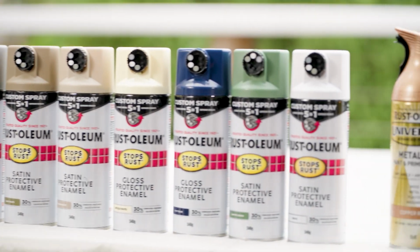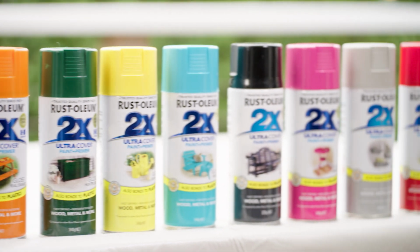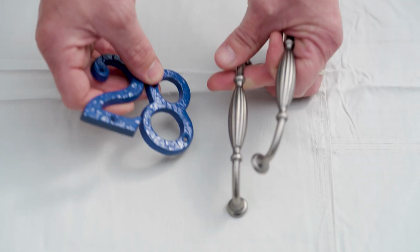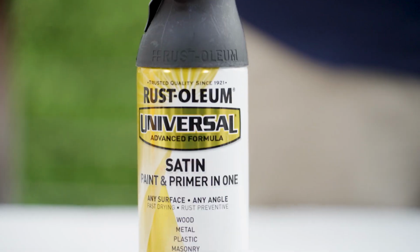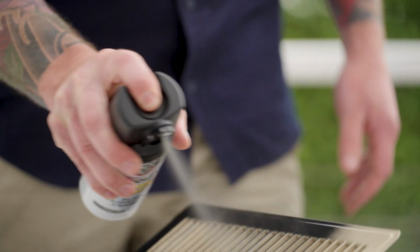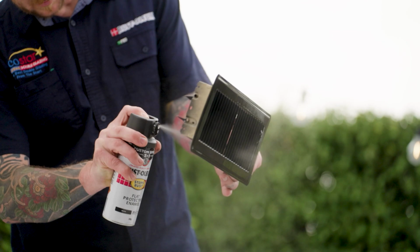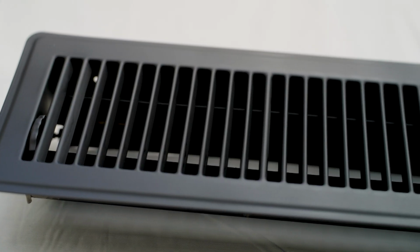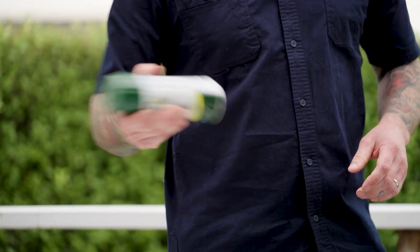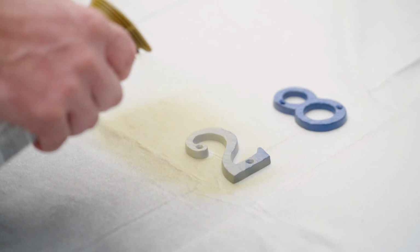Ever wondered why Rust-Oleum spray paint is the secret weapon of DIY enthusiasts around the world? Well, it's so cost effective and it's so easy to use. Rust-Oleum has you covered with their range of spray paints to use on a variety of surfaces in and around the home. Whether you're working on home decor, upcycling, arts, crafts, automotive projects, or DIY renovations, spray paint offers a convenient, efficient, and versatile solution for bringing your creative ideas to life and transforming even the most simple household items.